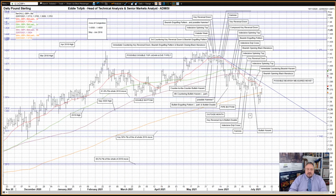Cable, aka sterling against the US dollar. A reactionary bullish white soldier yesterday, this despite the market making two consecutive closes under the nearby rising long moving average, currently 137.16. Indeed, the move higher breached the long moving average and closed right on it. This has halted, if not completely eliminated, the idea of the move down since the start of June as a possible bearish measured move lower, with a potential target in the 134.25 area.